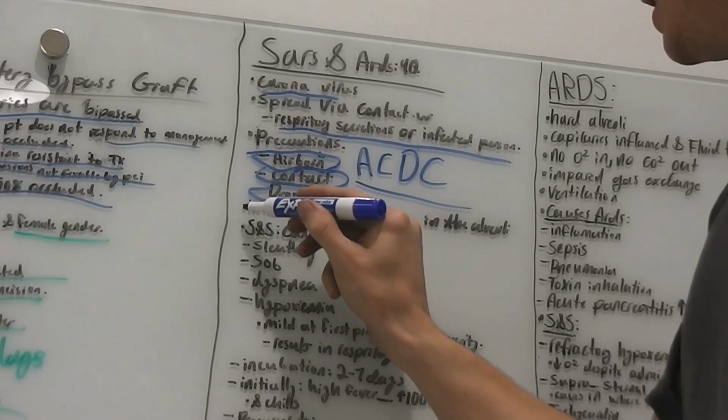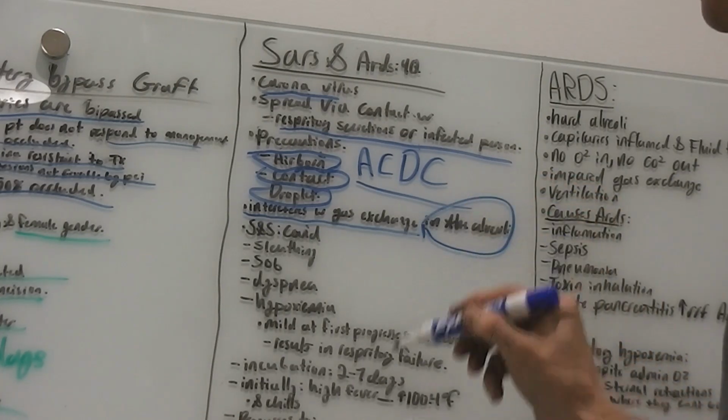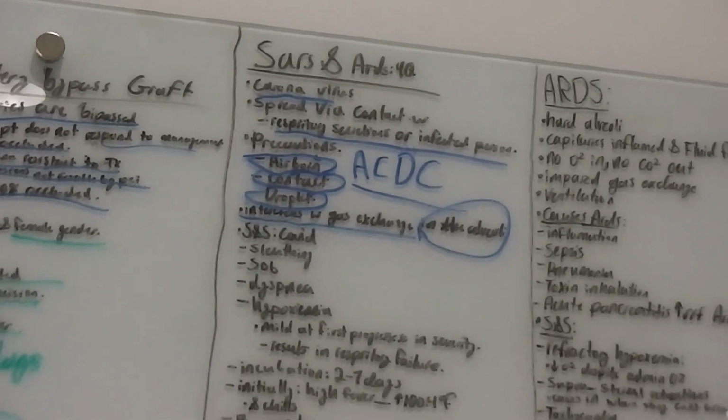It interferes with gas exchange, if you know what I mean. E. coli. Now, that was kind of dumb, but it might be kind of helpful.